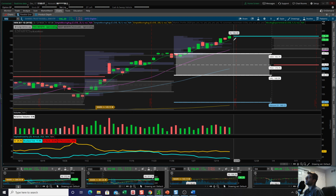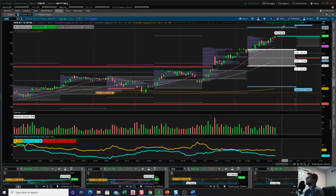That stimulus bill should be announced any day now, it seems. I'm not sure if it's going to come tomorrow or what, but I would think there should be some sort of agreement coming out soon. So as always, again, we're going to have to see what the river brings with the IWM. Clear strength right here.